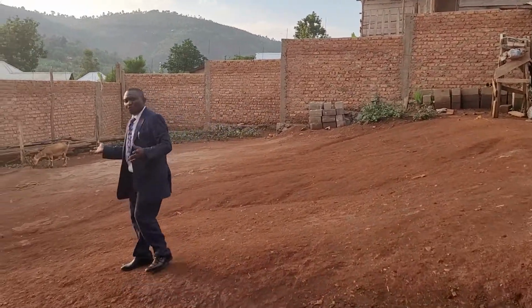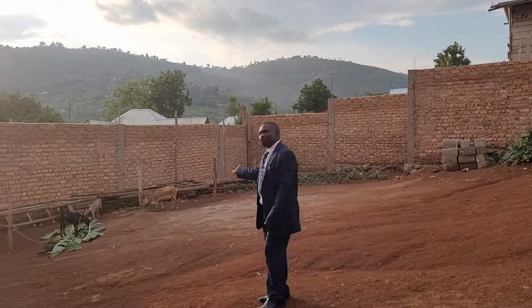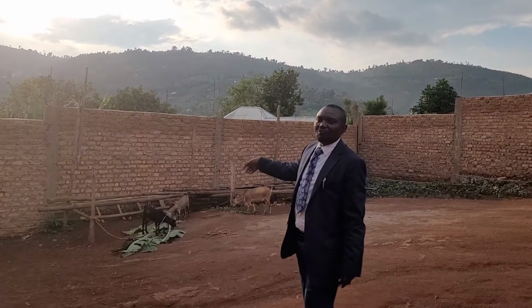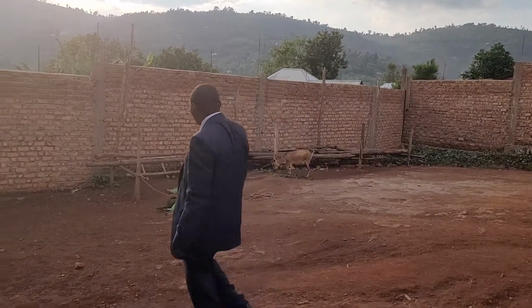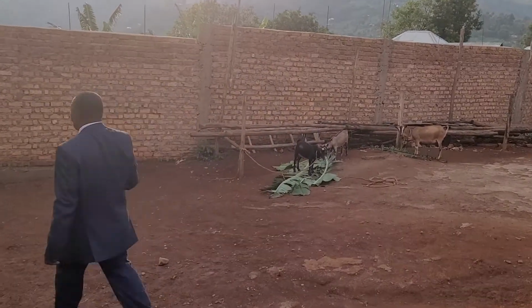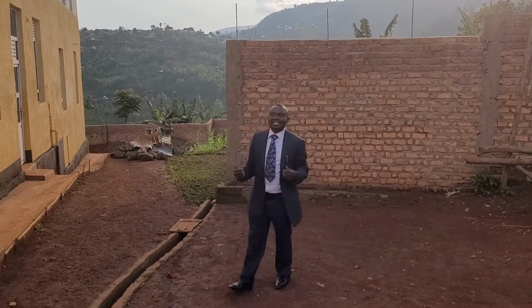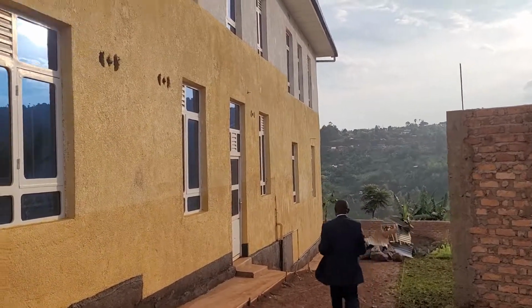Somebody, because they love to see this hospital being built here, offered these few goats. They did not have a place to put them, so they're keeping them here momentarily, and then they will be taken away. They were given as a gift to thank the people who brought the idea of building this hospital in this area.